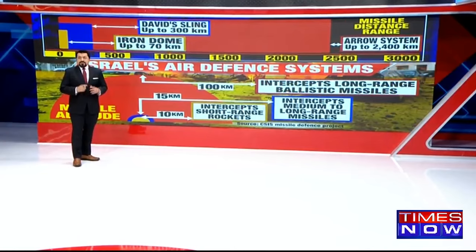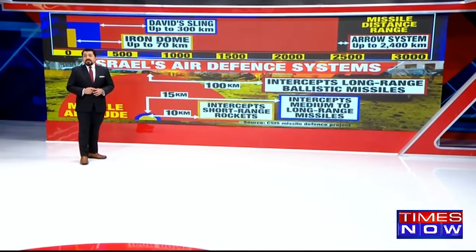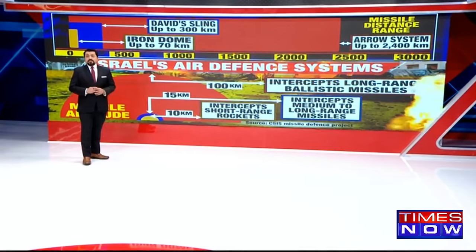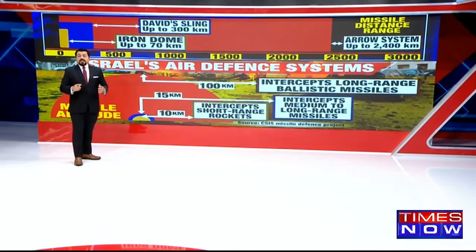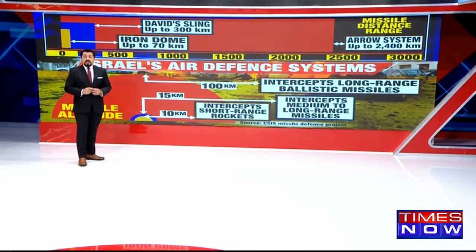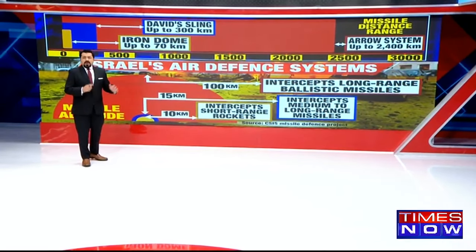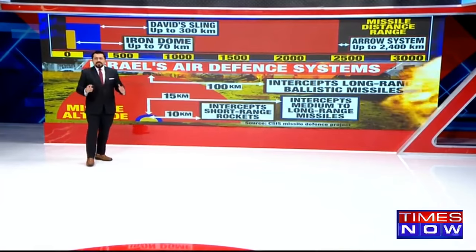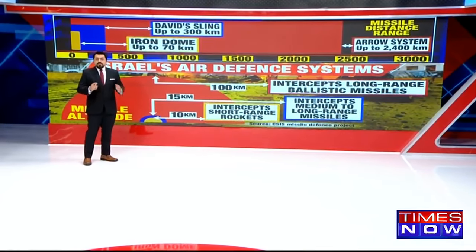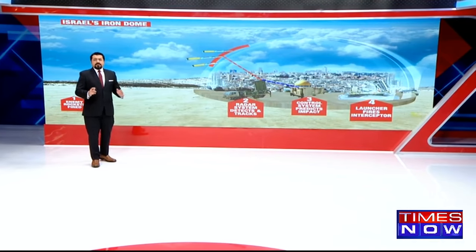Now, Israel's Arrow system can intercept long-range ballistic missiles as far as 100 kilometers off the ground, and counter missiles have a range of up to 2,500 kilometers. Now, this is all as per the publicly available information as far as these missile defense systems are concerned. Let's also take a look at how the missile defense system works. It's a relatively simple principle with very, very complex technology behind it.